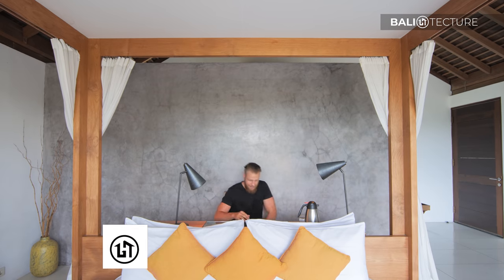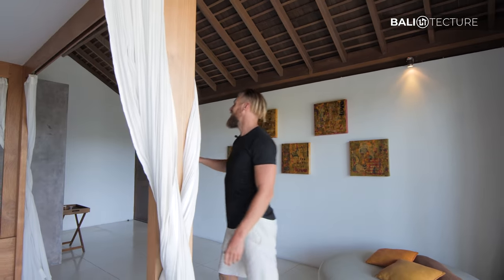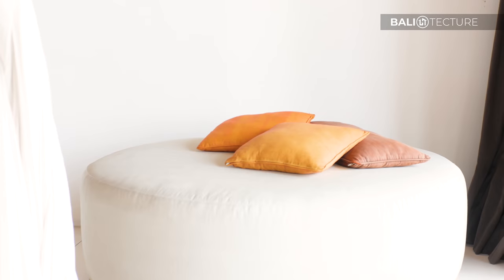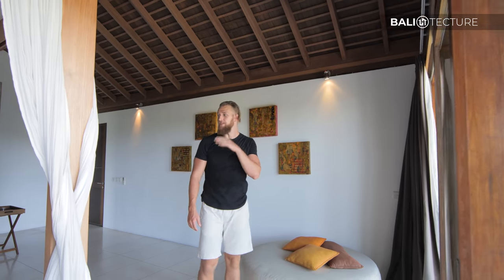We have arrived at the final bedroom, the master bedroom. And there is only one word to describe this room, and it is a very architectural word. Dope. This bedroom is very cool. I love this look behind the bed. So nice, nice ceilings, comfy little pouf over here. Paintings are beautiful, more love.